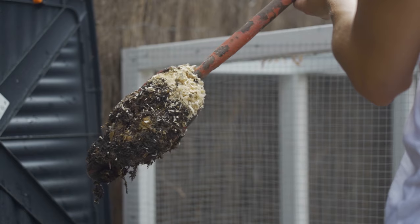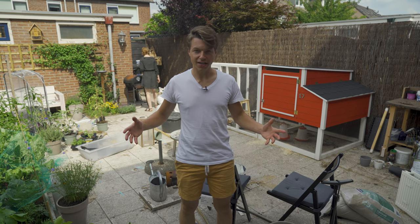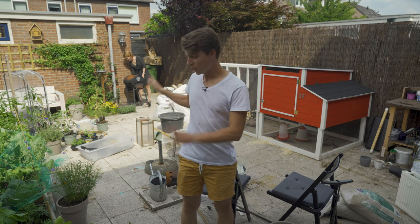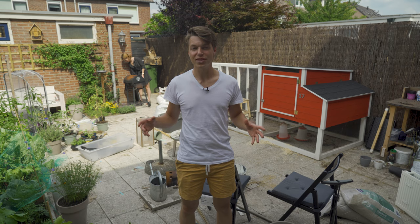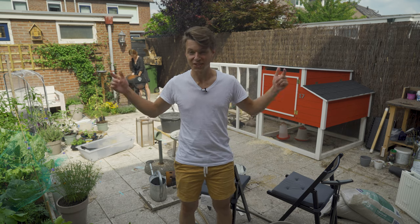It looks quite good. Now, what you're probably able to tell from this shot is that we have a mess in our backyard. We've been moving a lot, we've been building a lot, we've been doing a lot, but we haven't really taken any time to clean it out. So let's do a little time lapse of that. Let's go.